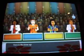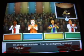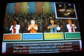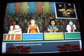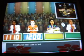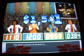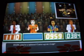Welcome. Here is the item up for bids. It's an elegant chandelier. From Kitchener Lighting, an elegant 9-light patina gilded gold chandelier with antique etched glass, quality lighting that defines your style from Kitchener. Gregory's going to bid. What is your bid? $1,200. Charlie says $959. And Daniel is going to go for me. The actual retail price is $1,541. Come up on stage. All right.